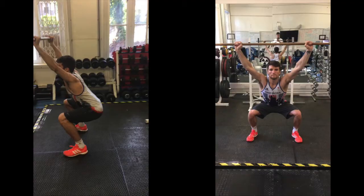So on the overhead squat, it shows good depth but quite tight shoulders, excessive forward lean. It's quite mobile lower body. Upper body, he needs to work on them shoulders, especially his left side. As you can see, his left is going slightly further forward than his right. Not too much of a cause for concern because a lot of boxers have these issues.